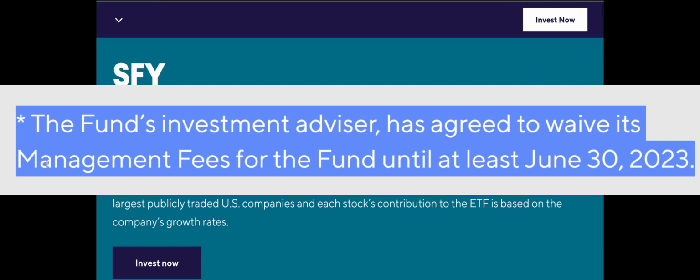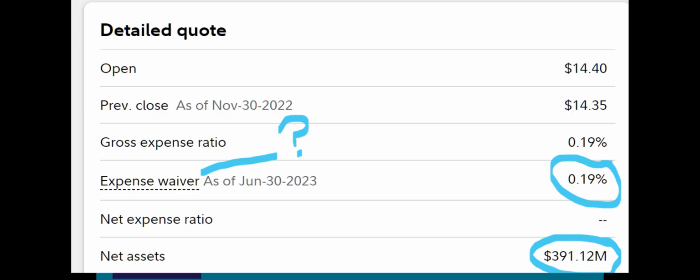And they're the ones that set the fee. Toroso is the one that sets the fee, and they're the ones that have agreed to waive the fee until 2023 June 30th. And I believe the fee is 0.19%. So once it kicks in, it's quite a bit higher than the big guys like Vanguard and Fidelity.